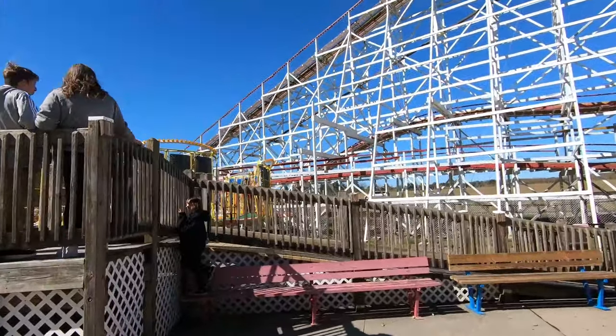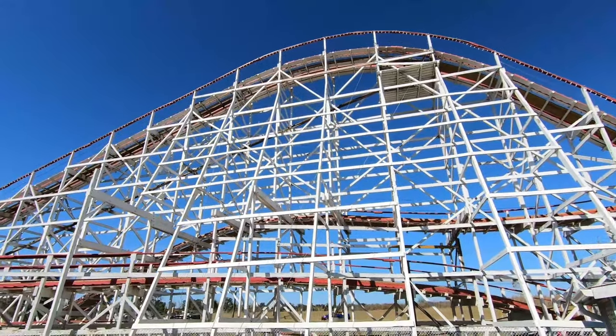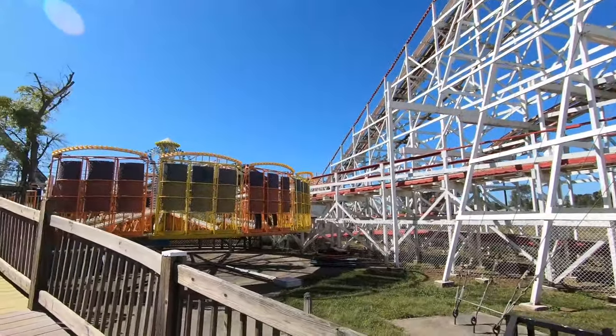I'll probably try to snap these later and see what they do. I'm actually going to ride this right now because this line looks kind of long. I don't know if it'll go up or down while I'm on this, but I'm gonna ride this anyway for the moment.